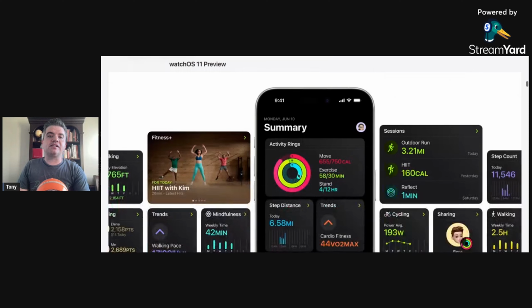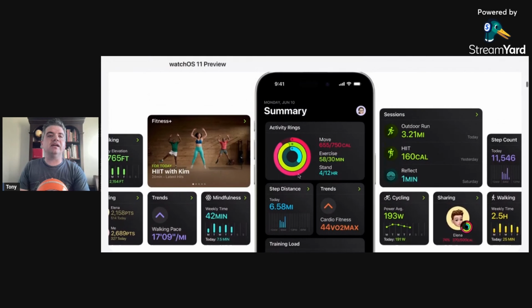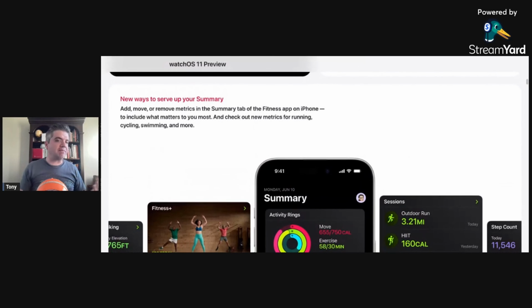All right, going on. I want to scroll into the next section, and I love this. New ways to serve up your summary. Add, move, or remove metrics from the summary tab in the Fitness app on iPhone to include what matters to you most, and check out new metrics for running, cycling, swimming, and more.